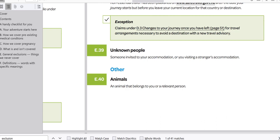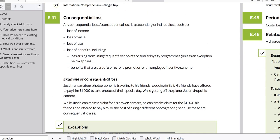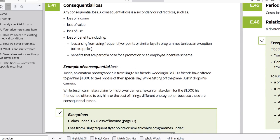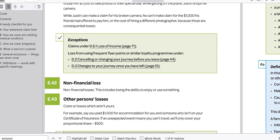And then with regards to the other section, you're going to have some exclusions around animals. So an animal that belongs to you or a relevant person is not going to be part of an insurance policy. Neither is consequential loss. And this is all loss of income, loss of value, anything to do with any type of loss. An example here: someone traveling is offered $1,000 to take photos of a wedding. He drops his camera. He can make the claim for the camera, but he can't claim for the $1,000 that he was going to be offered to shoot the wedding. So that's also very useful to know.